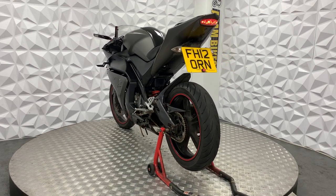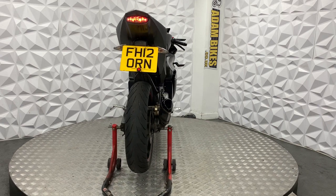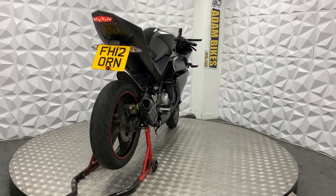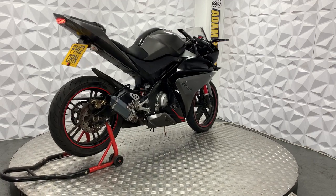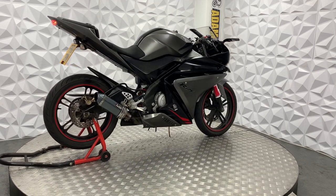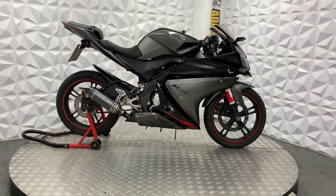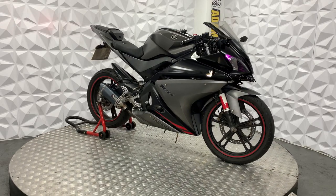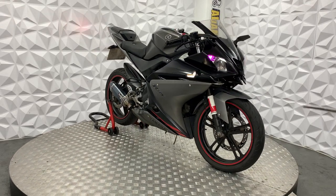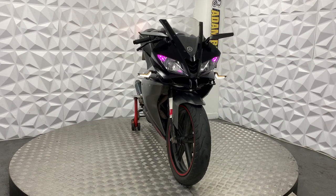Cat N for non-structural damage and does not actually affect your insurance. Cat N can be anything from stolen and recovered, parts that are damaged or are economical to repair or replace, parts that aren't too expensive to be fixed, obviously. So I think with this one it was categorized as stolen and recovered Cat N due to the ignition having to be replaced and the fuel cap.